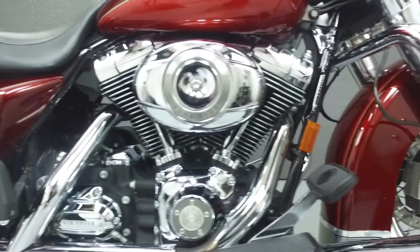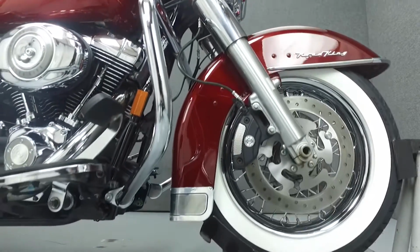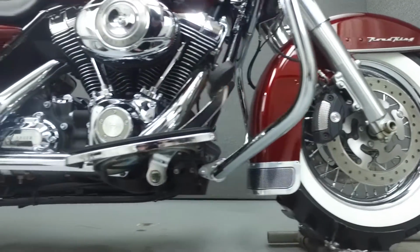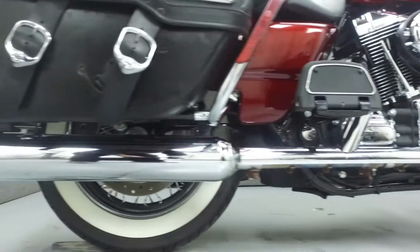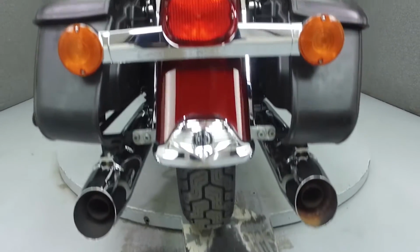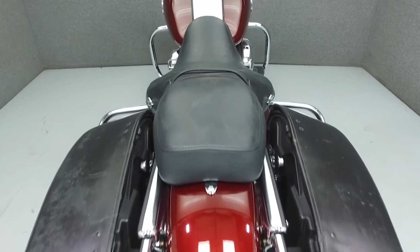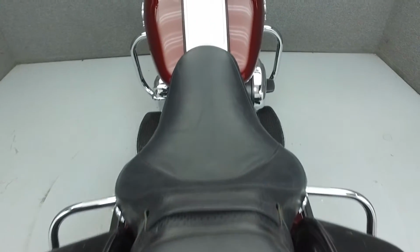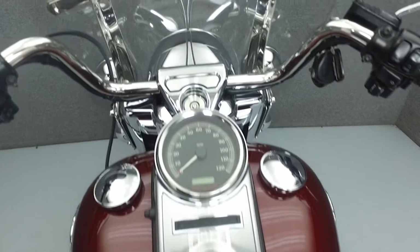It has been upgraded with profile laced wheels, skull horn cover, quick detach backrest hardware, and an aftermarket shifter rod cover. Rather than describing any cosmetic flaws, which can be very subjective, we have taken this high resolution video so that you can get an exact representation of what this vehicle looks like in real life. Our goal is to provide you the ability to virtually walk around and inspect it as if you were here in person. Please take the time to watch the entire video.